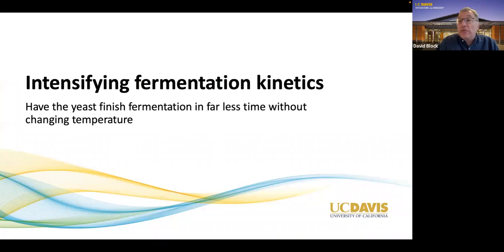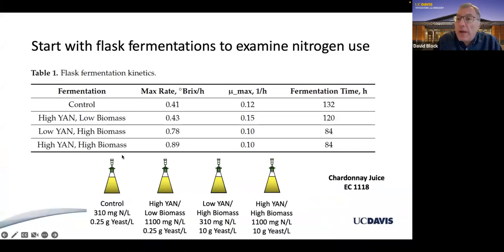In other words, have the sugar be used significantly faster in fermentations without changing the temperature. Of course, we could speed things up probably by increasing temperature, but that can lead to problems in the kinetics further on, like a stuck fermentation, and can change the sensory attributes of the wine. So let's see if we can actually intensify the fermentation process, keeping a low temperature, but just by adding nitrogen in a systematic way. So this is work by Conrad Miller in my lab a couple of years ago.